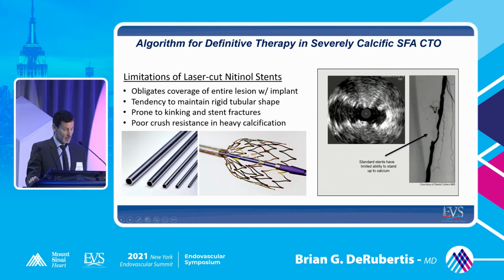And so I'd say that the problem with this strategy of using a laser cut nitinol stent with or without drug is that, first of all, if you're going to use these to elute drug, you're going to cover the entire lesion length with scaffold. And we've kind of moved away from doing that in general. The issue is that these stents don't have the same crush resistance. So how could we get a little better results with these types of devices?